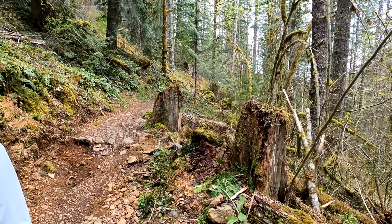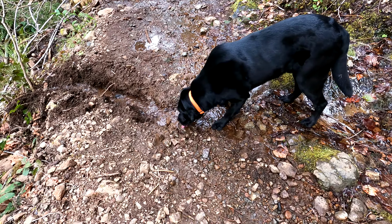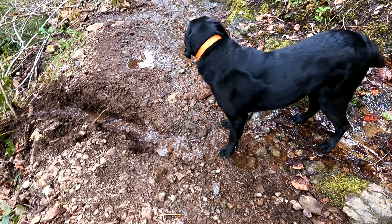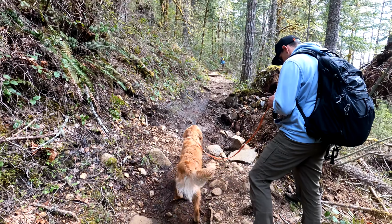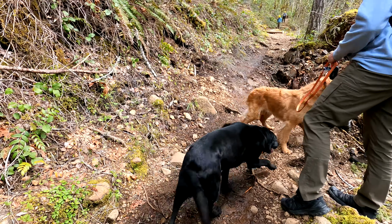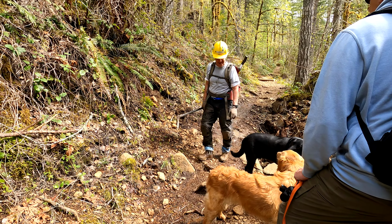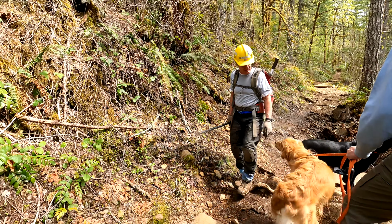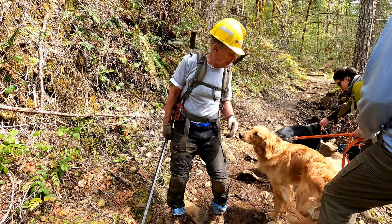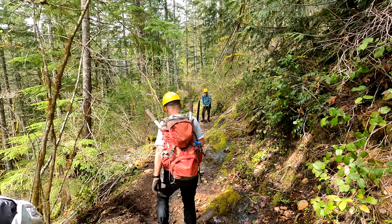We're on the Lena Lake Trail. Thirsty, Major? Here comes the trail crew working hard. They got the right of way. Have a good hike. Thanks for your hard work.